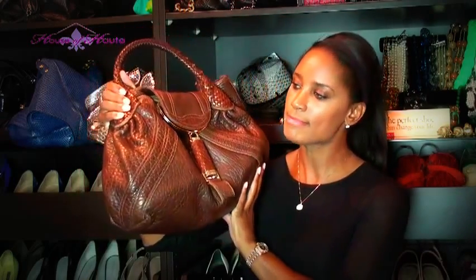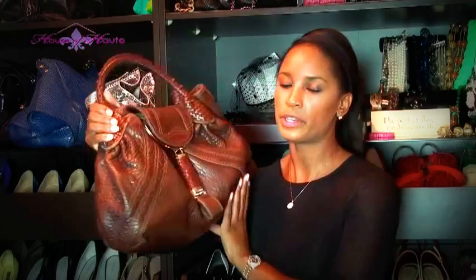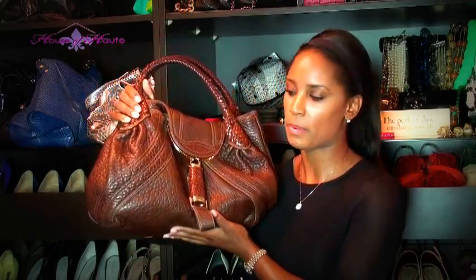Another bag is this Fendi Spy bag. Now I got this one, I guess, maybe a year or two after these bags were very, very popular.